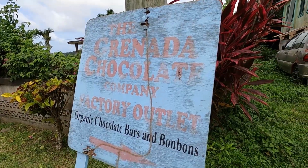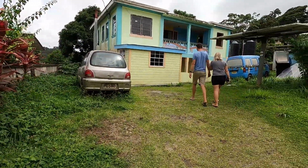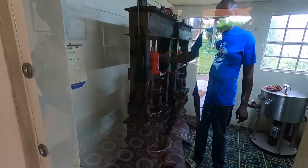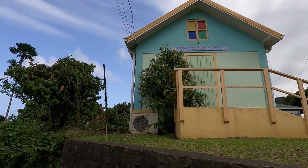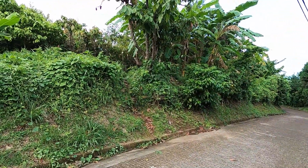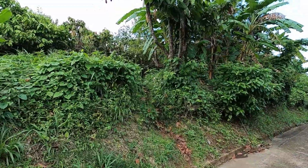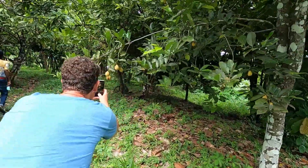Anyway, the next stop on a suggested day tour is another actual chocolate factory, the Grenada Chocolate Factory. Now, this is not really set up for tourists like the Belmont Estate, but they still gave us a bit of a rundown on the process. However, the real reason why I wanted to go here was because I had read or heard somewhere that they will point you in the direction of an old plantation slave estate.